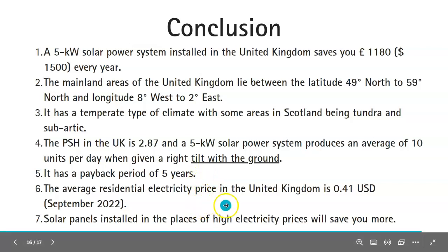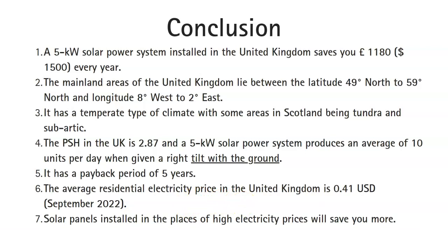The average residential electricity price in the United Kingdom is 0.41 USD. Finally, solar panels installed in places of high electricity prices will save you more. So this is all about solar in the United Kingdom, the amount of saving that you can get from a 5 kilowatt solar power system, and the payback period.